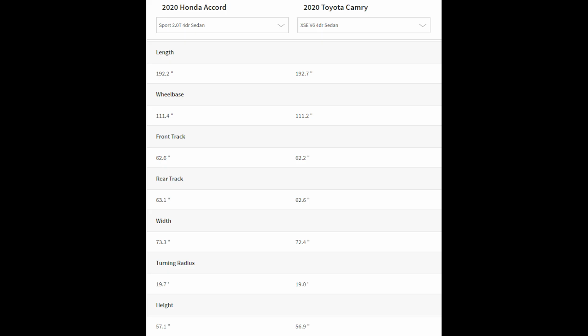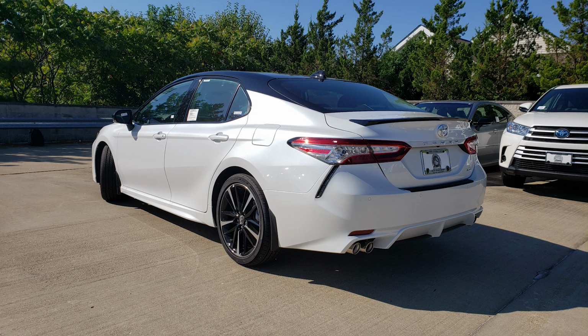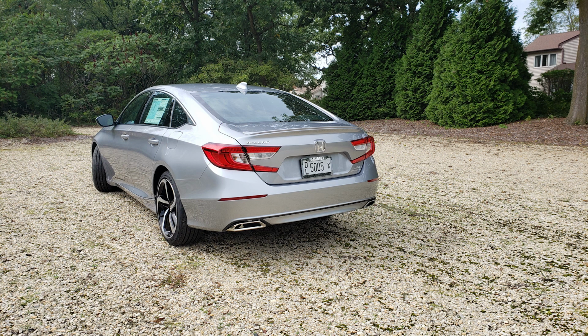width, and height. I'm giving the Camry a win in this category because, in my opinion, the Camry looks much more like a sports sedan with a lot of good contrast on the outside. Now, the Accord does look good, but just not nearly as good as the Camry, in my opinion.